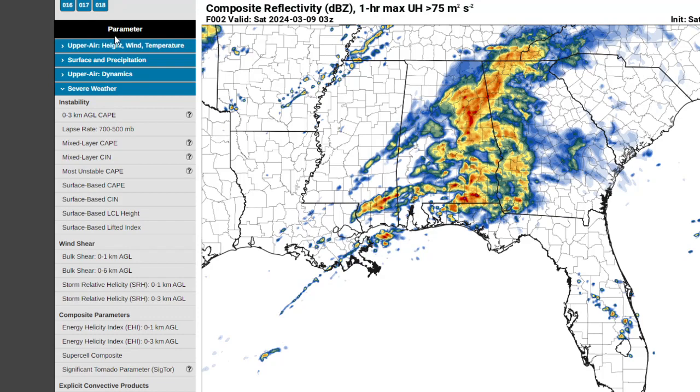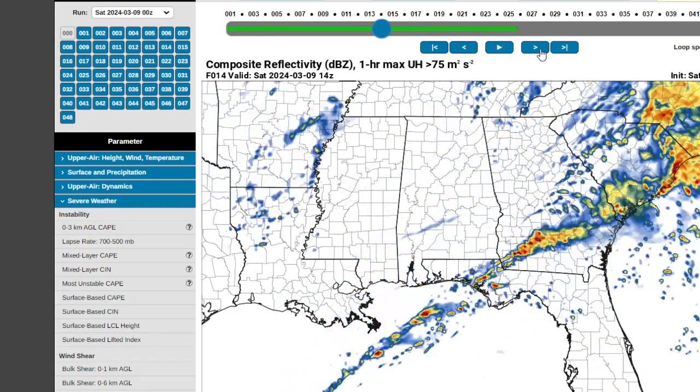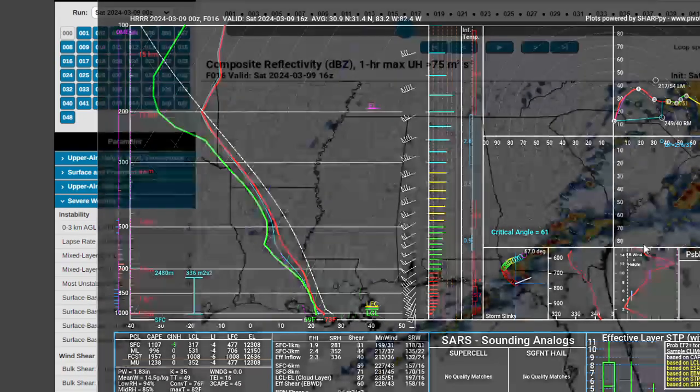Here's the 0Z HRRR. It should be a similar picture to the last model run. It is. So 16Z is looking like when the event's probably going to start, maybe a little bit before that. And with the local time zone, 15Z would be around 11 a.m. EDT. So this event will probably start around 11 a.m. local time and last through the early afternoon.